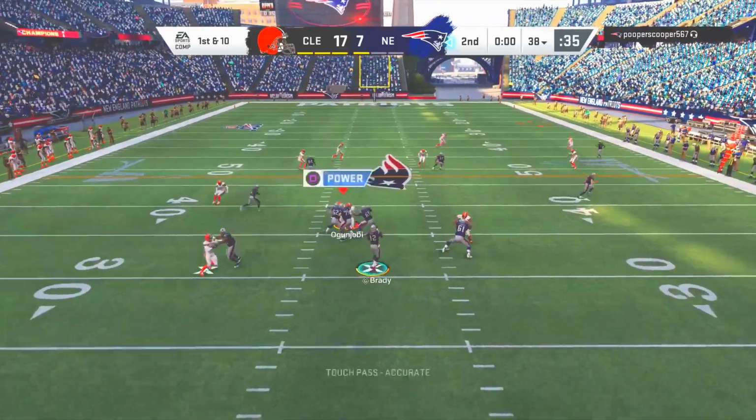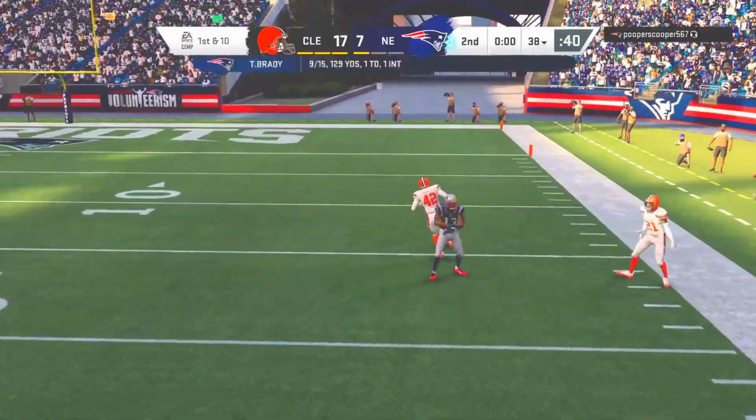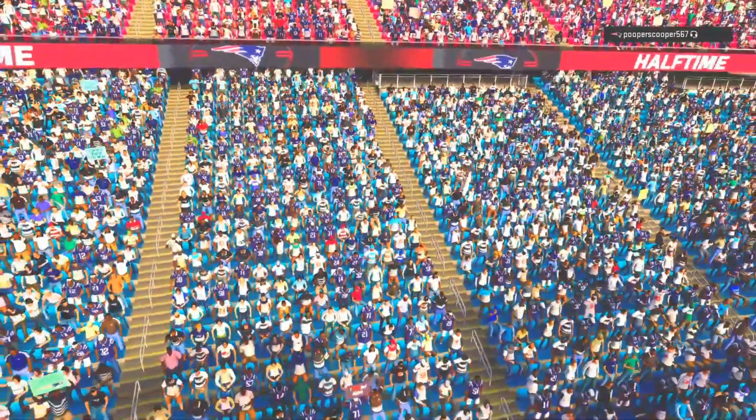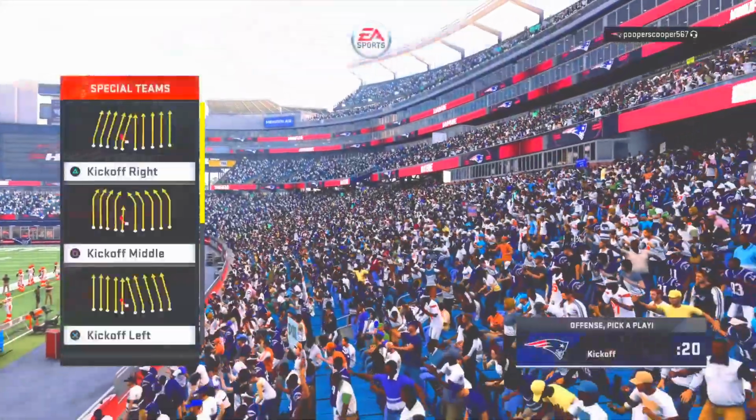The final shot before half for Brady. He's going to air one out. And he bats it away, and it falls down incomplete. That's it for the first half. 2 more quarters to go. We'll have plenty more to see after the break.